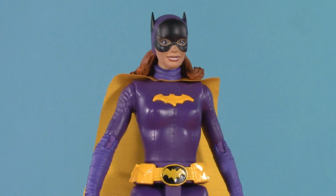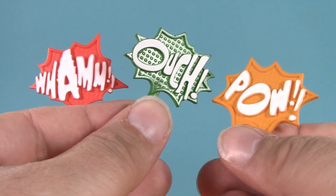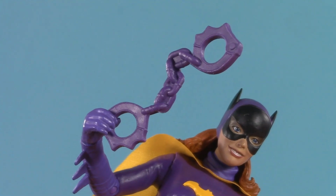Moving on to playability, and credit where it's due, McFarlane has been listening to criticism. Previous waves came with nothing but clip-on onomatopoeias. Batgirl, however, comes with a batarang and bad handcuffs.